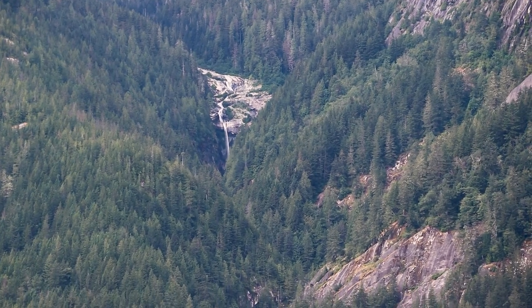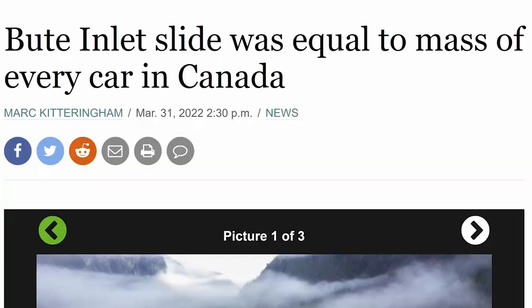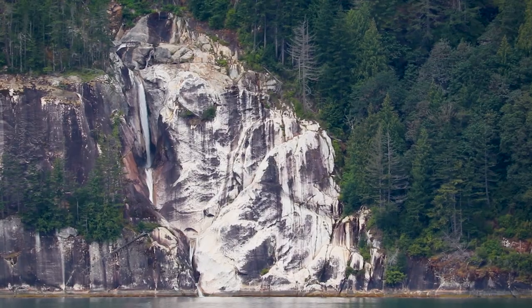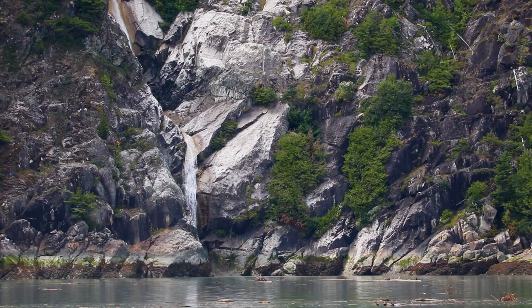In November of 2020, an unseasonably heavy rainfall triggered an 18 million ton landslide, equal to the combined mass of every car in Canada, causing a magnitude 5 earthquake and 100 meter high mega tsunami, the largest wave ever recorded in BC.